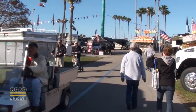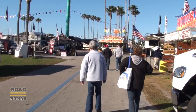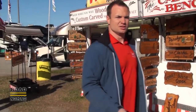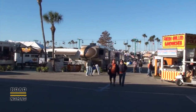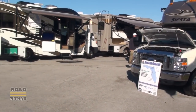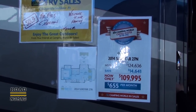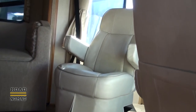This is the perfect time because as you can see, there's very few people in the show. We can see everything more calmly. What we want is something in which we can full-time, which in RV lingo means living in the unit all the time. And we want something short enough for good maneuverability and to be able to stay in many national parks. So we're going to have to compromise somewhere. And the best compromise we've found so far is this, the Itasca Sunstar 27N. Even the name sounds nice.